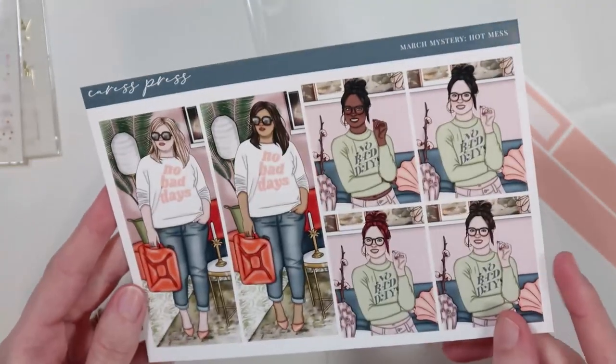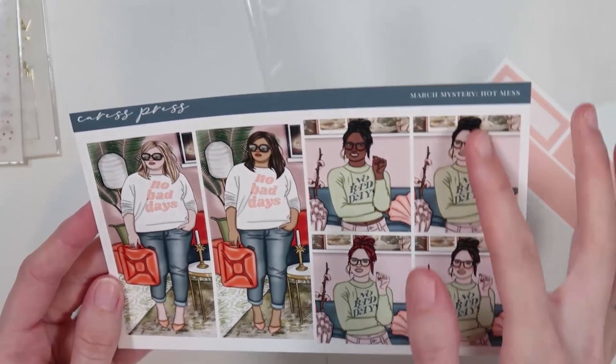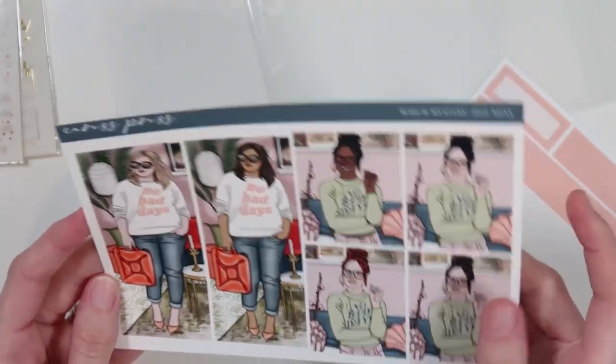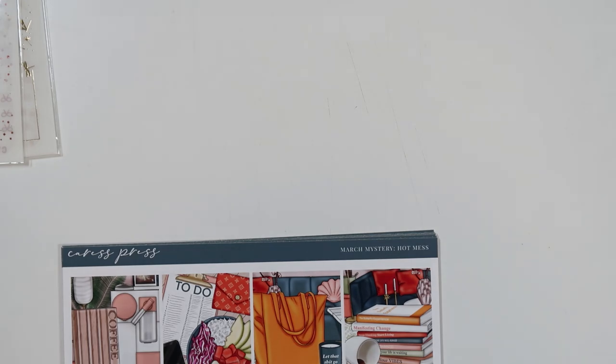And then look at these fashion girls. She got a little gas can, it was so fun. I love black hair on girls, it's so perfect, but I probably would use the brunette. Oh well, I'm obsessed. Again, I have absolutely no need right now for this kit, but I'm in my I-want-to-buy-everything phase, and I'm just going with it.